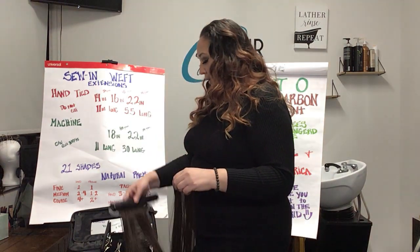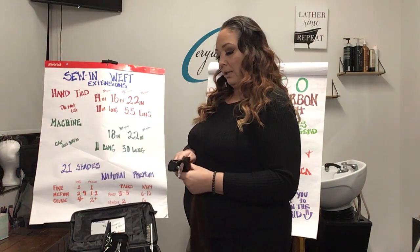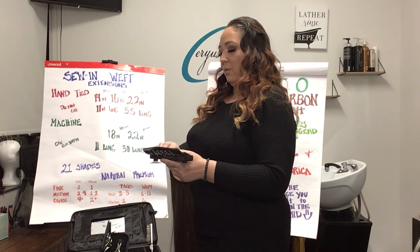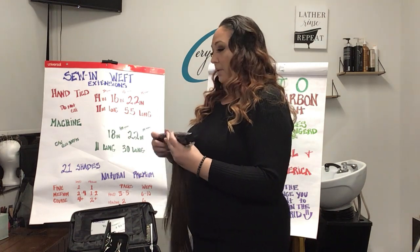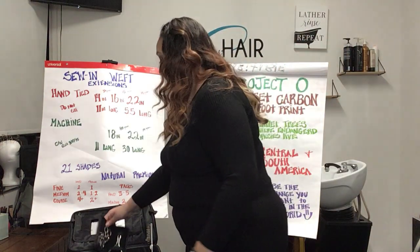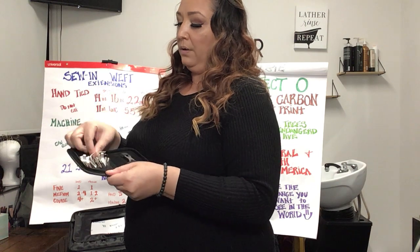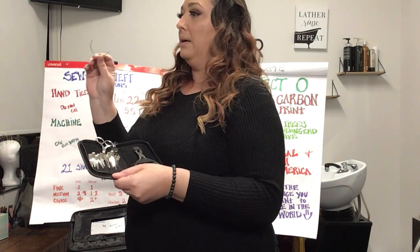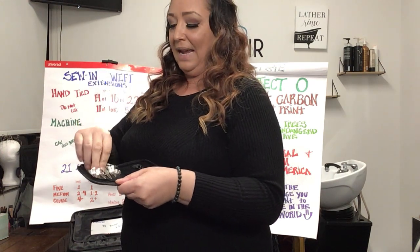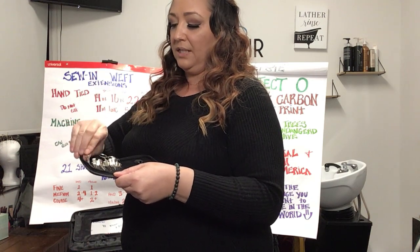Okay, so now that we know a little bit about the hair, the quality of hair, and how that works for our clients, let's talk about the tools that we're going to need in order to do our services. So the kit is really awesome because it comes with a cool little pouch that has all the things that you need. You have your shears, you have your, I can't think of the name of them right now, but I will get back to that, and our clips so that we can hold our extensions in place.